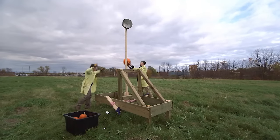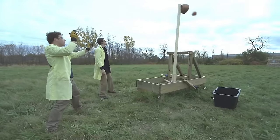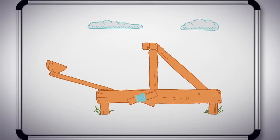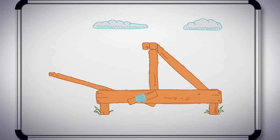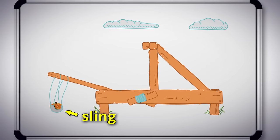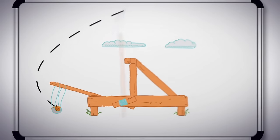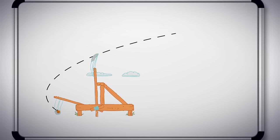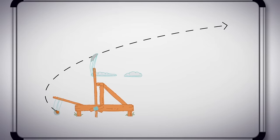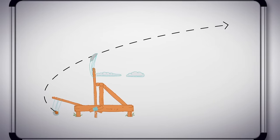Back to our maxed out catapult. Our first design threw a pumpkin just like it was supposed to, except it only threw it one third of the way to the wall. Now Zach and I are planning to outfit the catapult with a sling. The sling attaches to the end of the throwing arm and gives the pumpkin a lot more distance to travel. Because the pumpkin is traveling a longer distance in the same amount of time, it will be going faster, which will hopefully get it to the wall, or at least a lot farther than before.